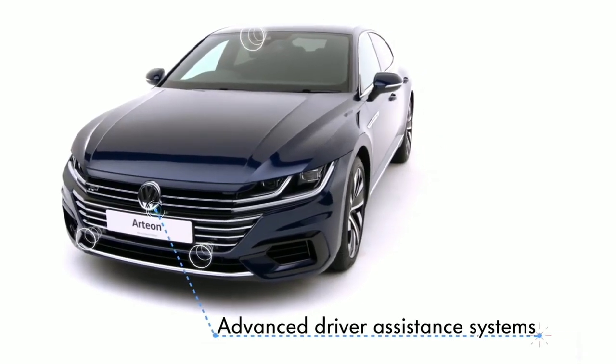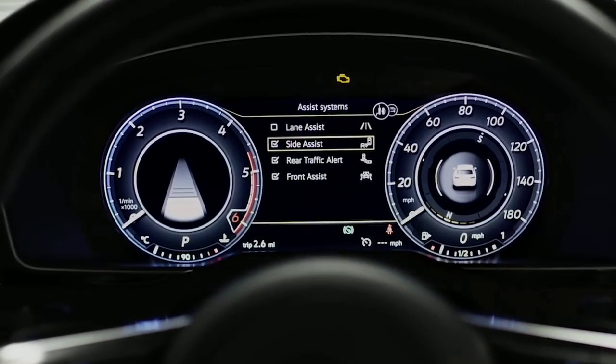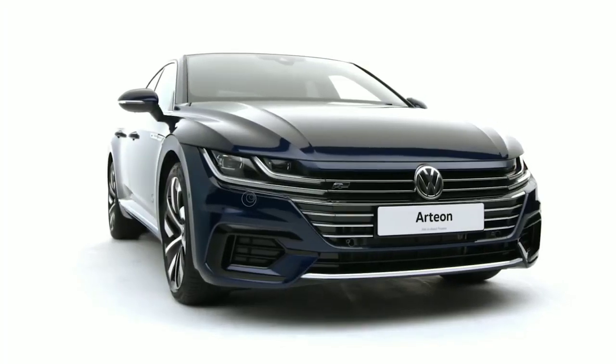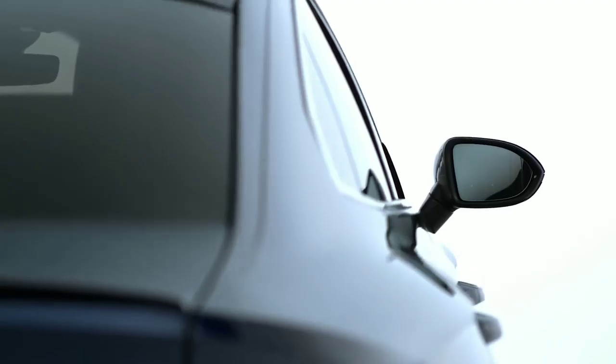With advanced driver assistance systems such as the optional emergency assist with lane change, dynamic chassis control that allows you to tune your perfect ride, or the new adaptive cruise control with pedestrian protection, including speed assist and curve assist, driving has never been safer.